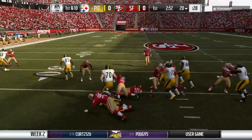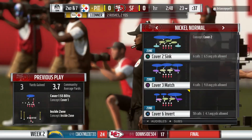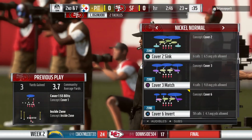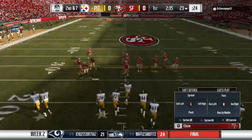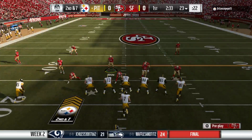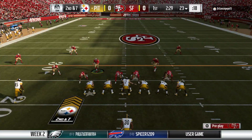The drive will start with Connor. He'll get about 3 as he's taken down at the 23. They tried a quick hitter inside, but that one was swallowed up because what they're hoping, those big defensive linemen will take the bait and move laterally and open up a crease that they can run through. Didn't happen on that play.